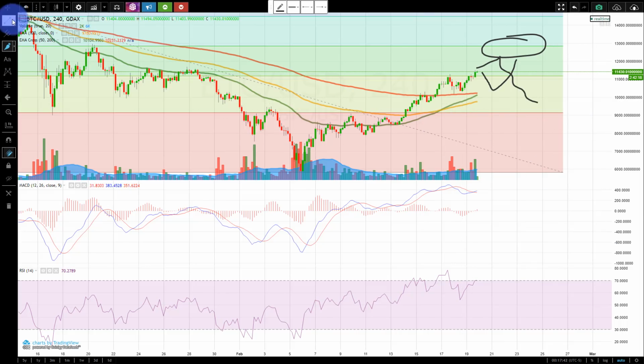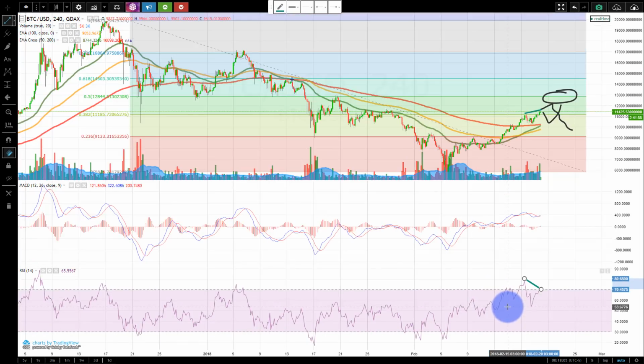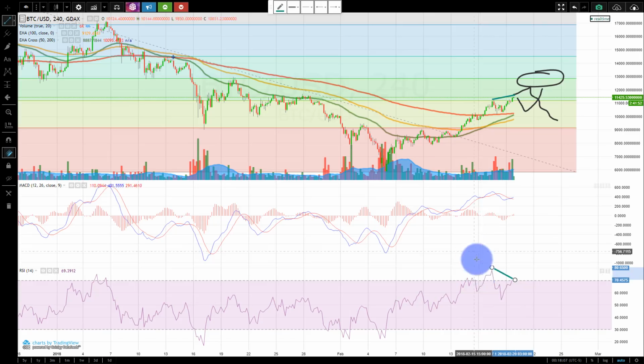So there's a couple other things that I just want to bring out. Let's go back here. First of all, we have a divergence here. Price is making a higher high, but on our RSI, it's not. On our oscillator, price is making a lower high. Now this is a 4-hour, which is generally considered a pretty solid indication, but we have to wait for this to fully develop. It could actually correct itself and no longer be an issue.